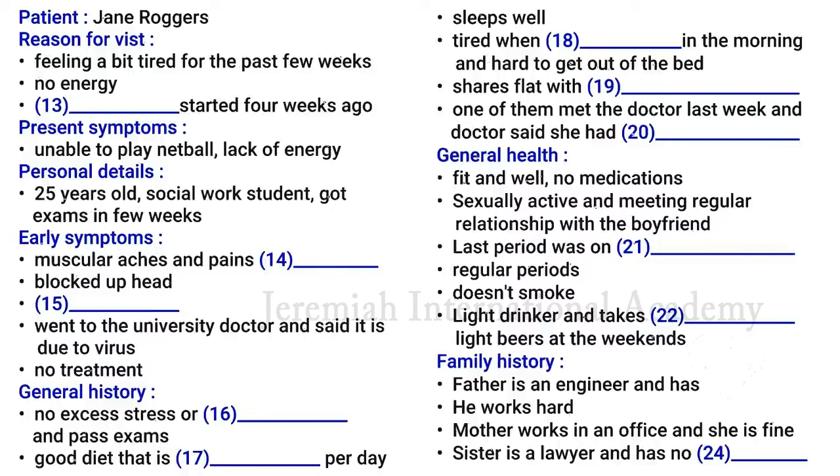Extract 2. Questions 13 to 24. In this part of the test, you will hear a doctor in a general practice surgery interviewing Jane Rogers, a patient with a problem that started recently. For questions 13 to 24, complete the notes with a word or short phrase. You now have 30 seconds to look at the notes.